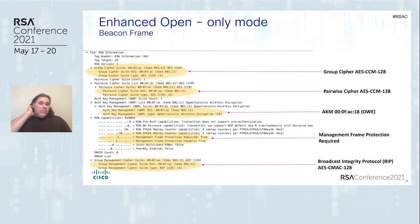Basically we have a capability, and I threw some of these screenshots in here. So we have an Enhanced Open only mode. And for those people that want to get down into the weeds a little bit, I want to bring exactly what it looks like. So we've got group ciphers, pairwise ciphers. The interesting thing about Enhanced Open, which is based on OWE, RFC 8110, is that it's unauthenticated encryption. This is completely different than what we do in an open network today, which is we don't authenticate and we don't encrypt.